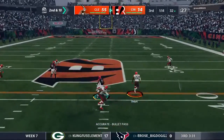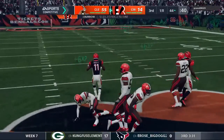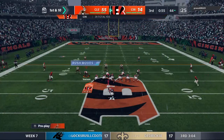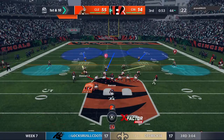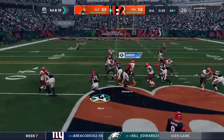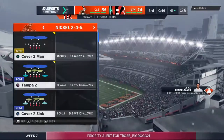Second and 10. Now a man open down the middle of the field. And they're going to have this across midfield and inside the 45. The catch and run, good for 24 yards. First and 10 at the 44-yard. They'll run on first down. Mixon. And this winds up a gain of 4 to the 41.